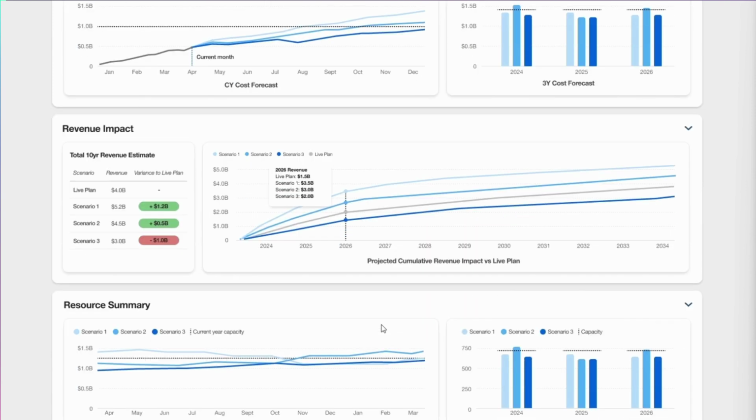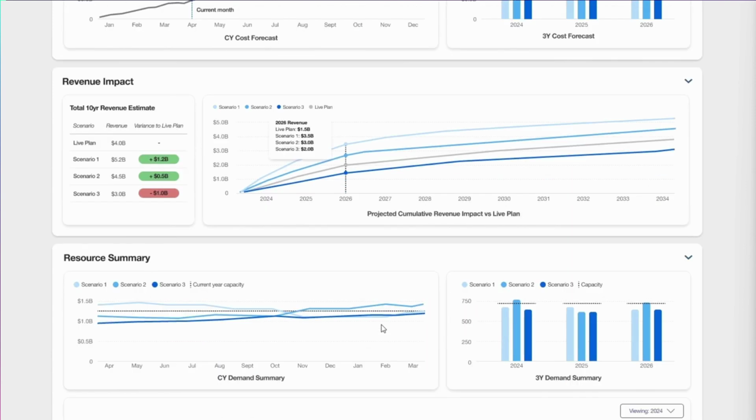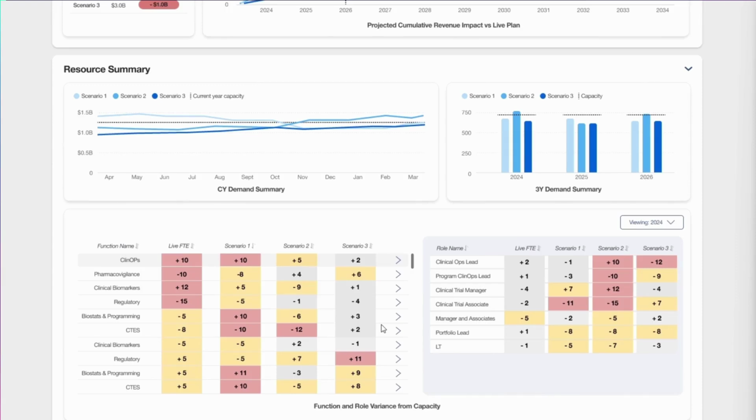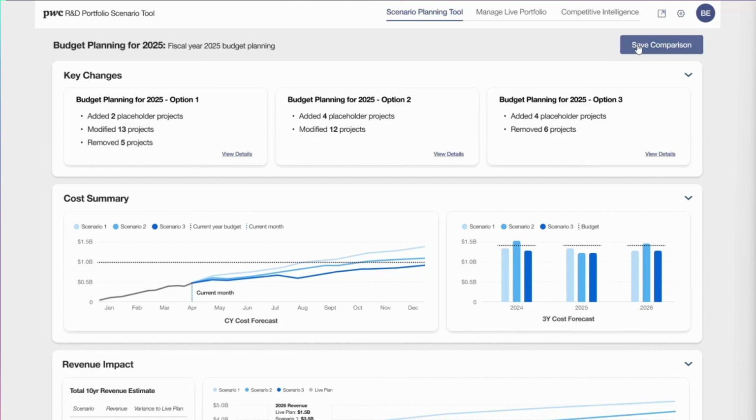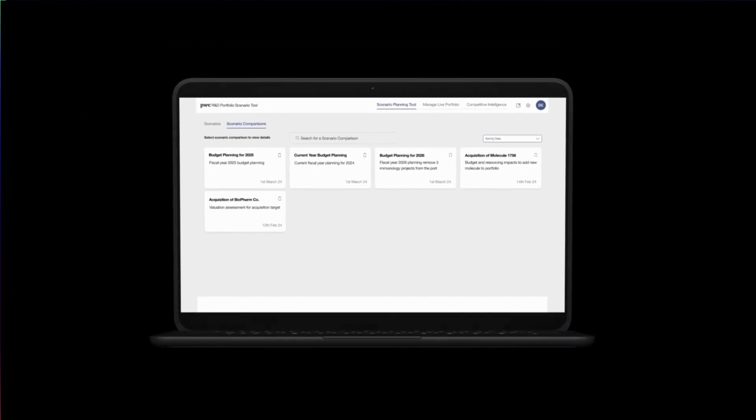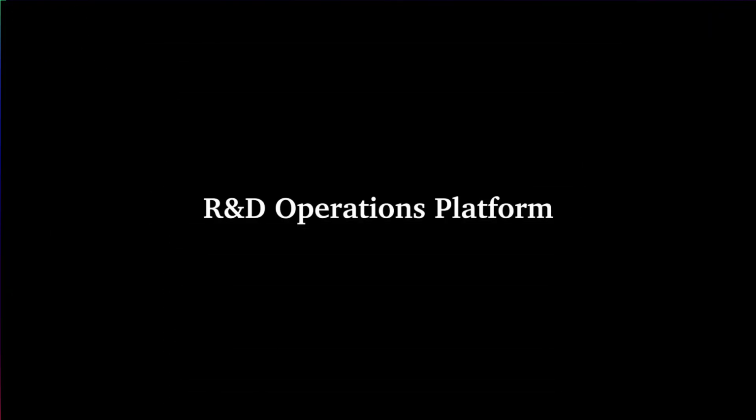So I just made 3 scenarios. I can see my cost impact. I can see my potential revenue projections, my revenue impact from the portfolio that I'm delivering. I can see which functions, which business units are potentially going to be constrained if I apply that portfolio. All of that coming together with our scenario modeling engine.